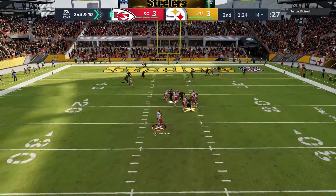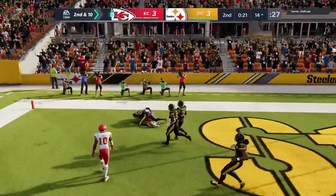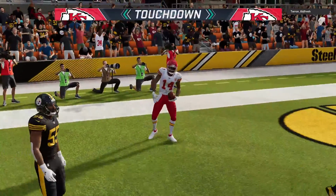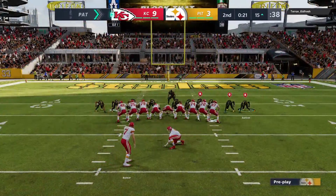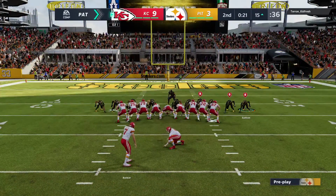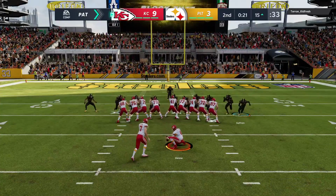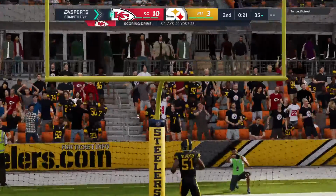Here's Mahomes to throw. And that is caught for the touchdown, Kansas City. Patrick Mahomes with a touchdown pass to Sammy Watkins. And the Chiefs have taken the lead. And that touchdown gives them a touchdown lead before they attempt the extra point. What a great way to end the half. Yeah, great job to put themselves in front.